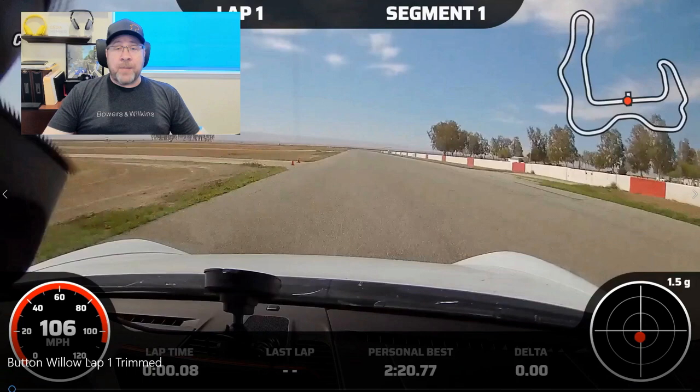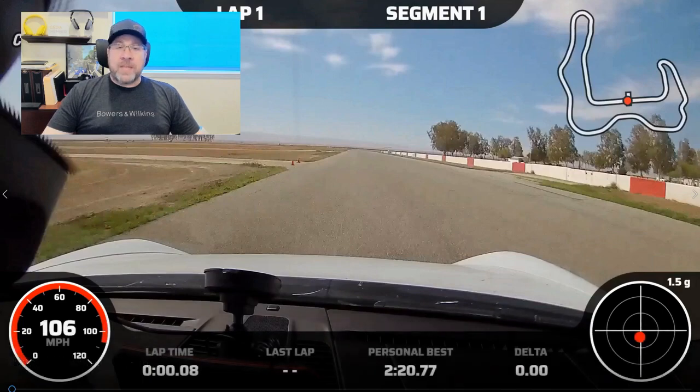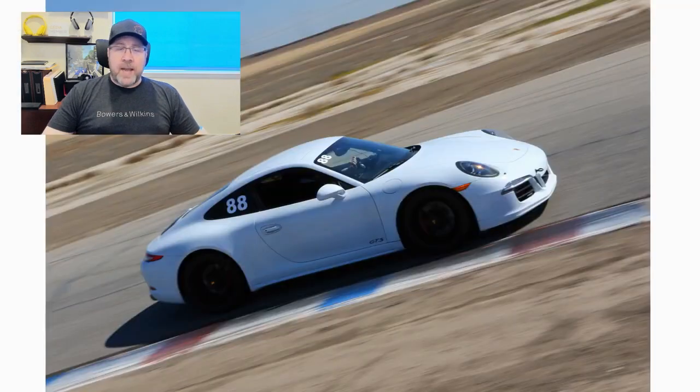Like I said, for myself, we can see my 911 GTS. This is a 2016 911 GTS, so last of the naturally aspirated. We can see how fast I'm going here because of the blurriness in the background. I picked this up in January, so still a newer vehicle for me. Previous to this, I was driving a 2017 C7 Grand Sport.